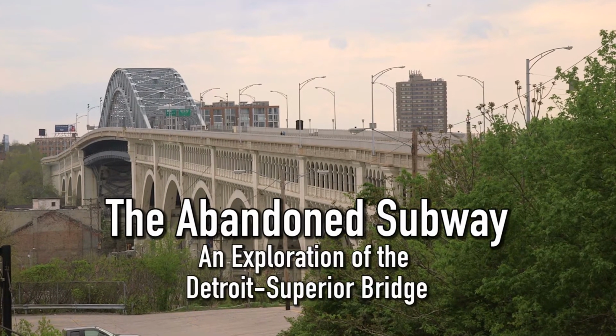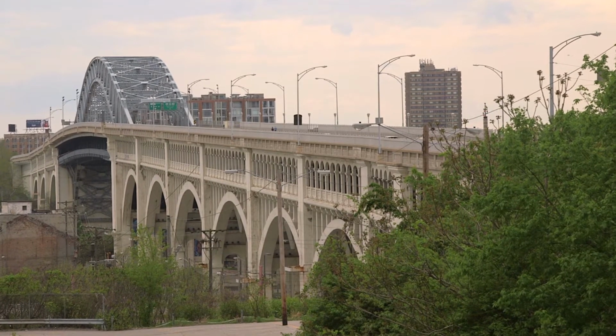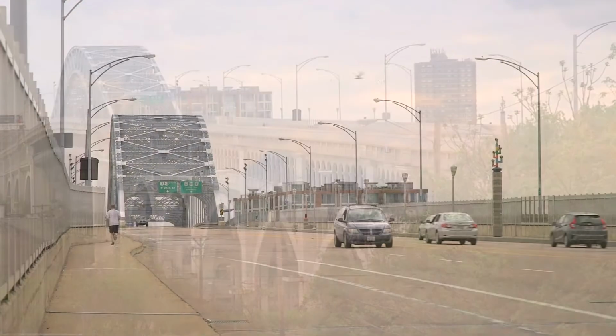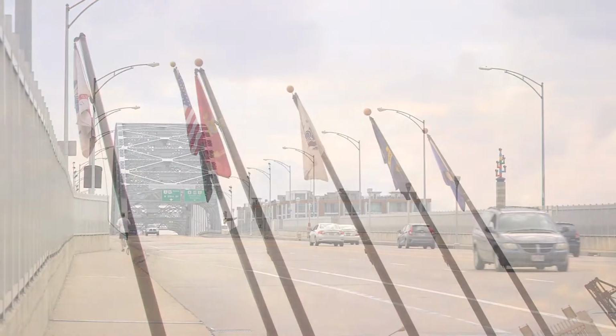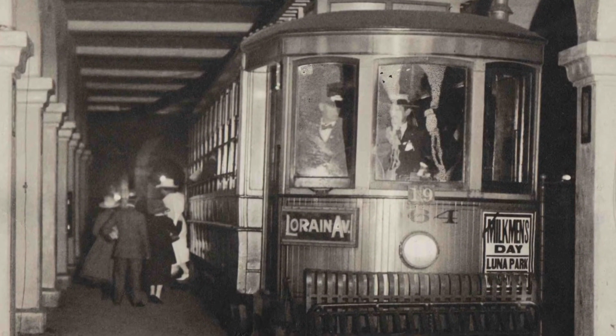Cleveland has a number of remarkable attributes, but one that's always stood out to me is the now century-old Detroit Superior Bridge, also known as the Veterans Memorial Bridge since the 1980s. Below the busy street level filled with traffic and joggers and flags, there's a lower level directly underneath that used to contain a very active subway line until January of 1954.